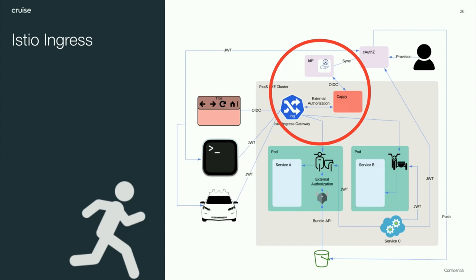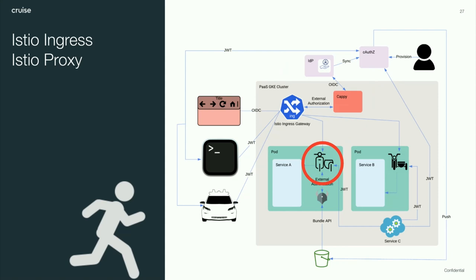So what this allows us to ensure is that any request that is coming from outside the cluster to inside the cluster has been authenticated, right? There's no way to do it otherwise. It doesn't matter which service you deploy. So the request's been authenticated, that's great. But we also want authorization, obviously. So how do we do that?